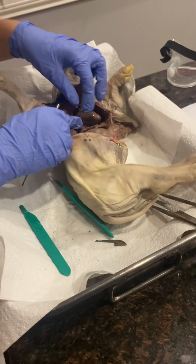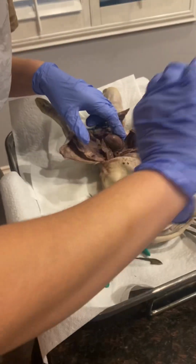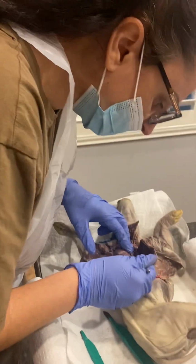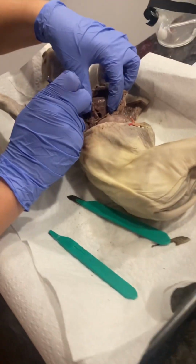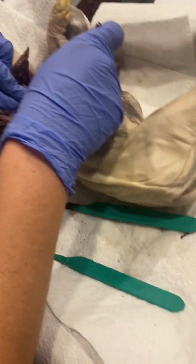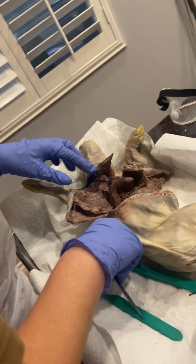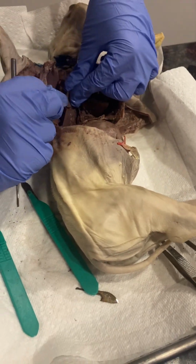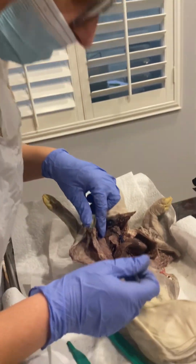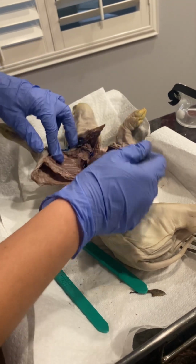The hilus of the lungs are in the middle of the lungs. They're like a depression in the middle of the lungs, what attaches the lungs to all the arteries and veins, right there in both lungs. And then we got the visceral pleura, which is the inner pleura. It's kind of what touches the inner rib cage on the lungs. And then the parietal pleura is kind of like the inner part of the lungs.